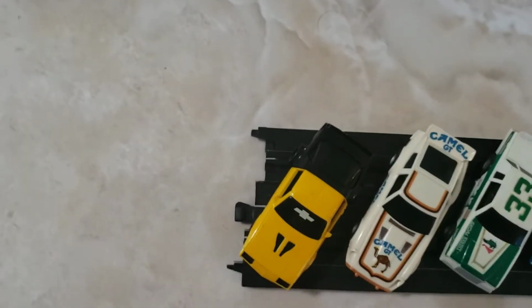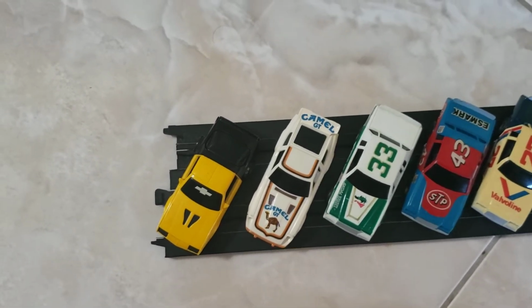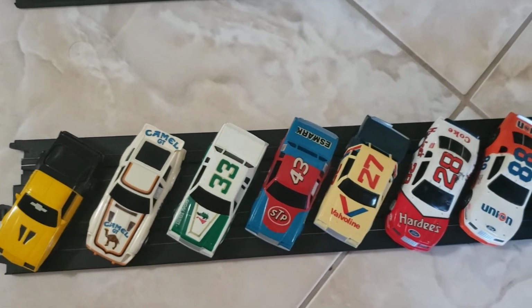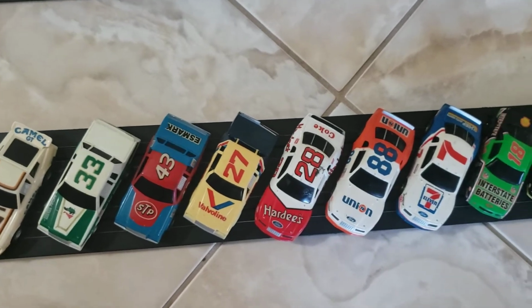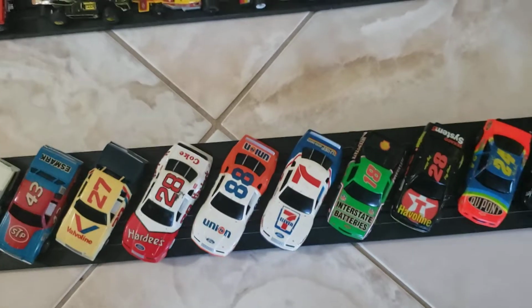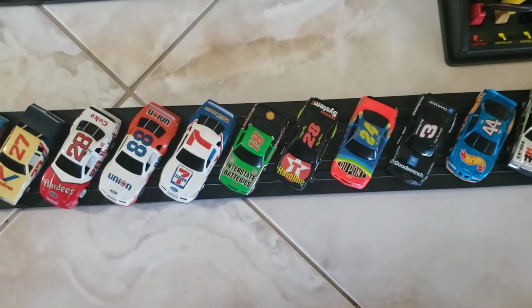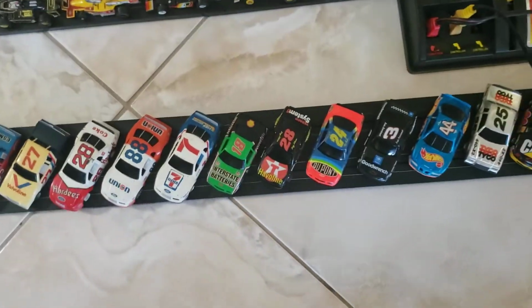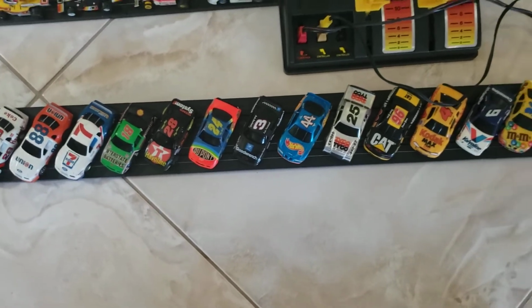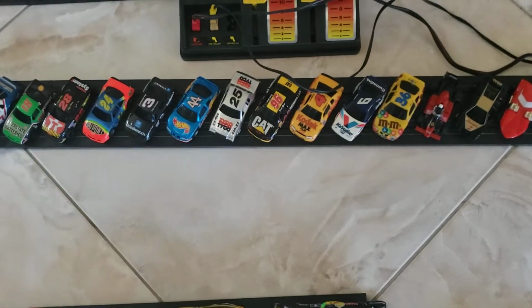Now, after AFX went out of business in the early 80s, I started collecting Tyco, and there's some nice Tyco. Of course, I was heavily into NASCAR, so my collection is heavily into the slot cars, of which they did a large number of NASCAR slot cars. And when my son was born in 90, of course, I got the slot cars out again and collected some more. And as he grew, we would race.